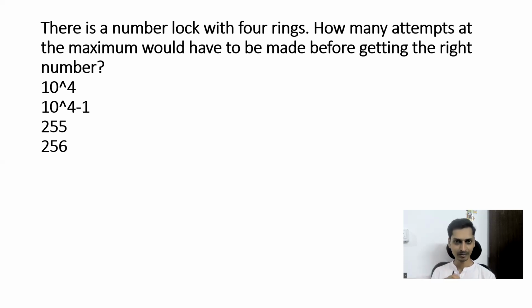Okay, so this question is based on permutation and combination. So you have a lock with 4 rings. Now the question is, you are making the correct attempt at the last try. So the question is, how many maximum attempts you can make before making the correct attempt? So how can we solve this question? You have to find the total number of combinations available for unlocking the system.